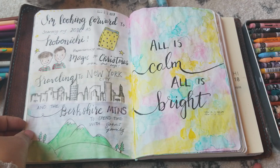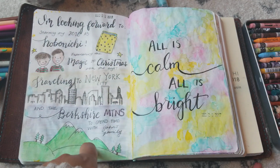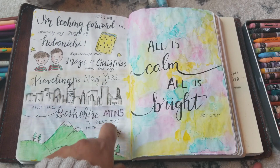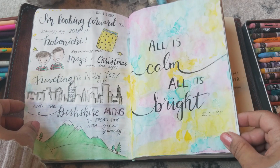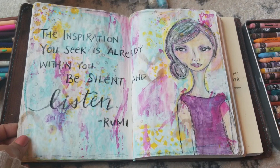I like to doodle a lot, and this was December 22nd, so I was writing about all the things I was looking forward to. We were about to go to New York City and then the Berkshire Mountains to see my husband's side of the family. Little hand lettering, watercolor. This is a 2-page spread.